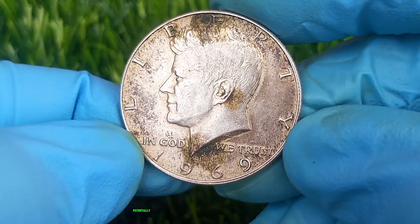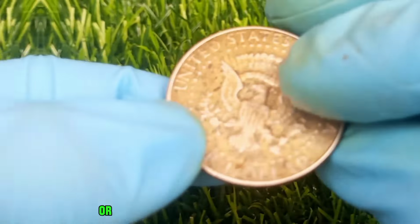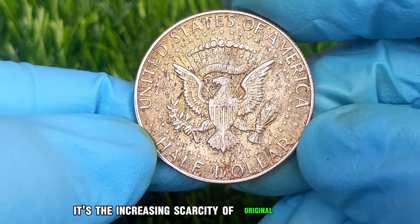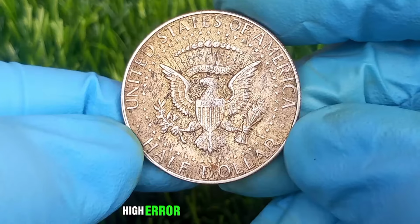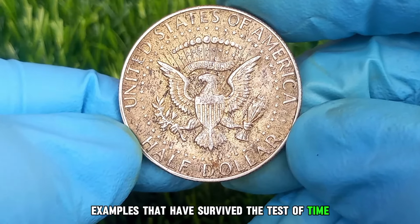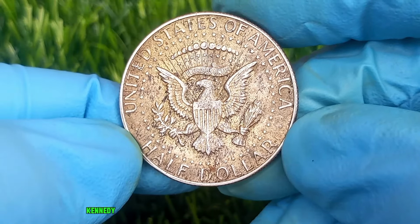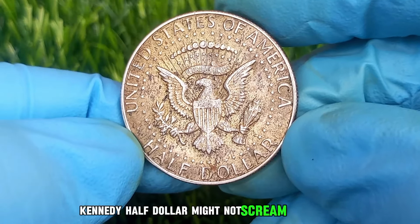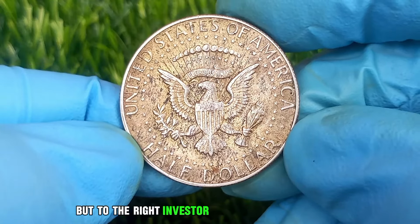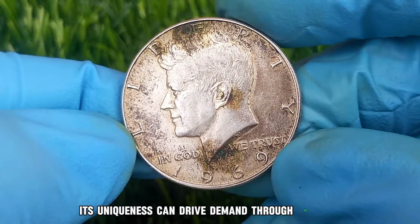What makes this coin potentially worth life-changing sums isn't just its silver content or its connection to a martyred president. It's the increasing scarcity of original, low mintage, high error, or dramatically worn examples that have survived the test of time. A heavily discolored or corroded 1969 D Kennedy half dollar might not scream perfection in a traditional collector's sense, but to the right investor or numismatic enthusiast, its uniqueness can drive demand through the roof.